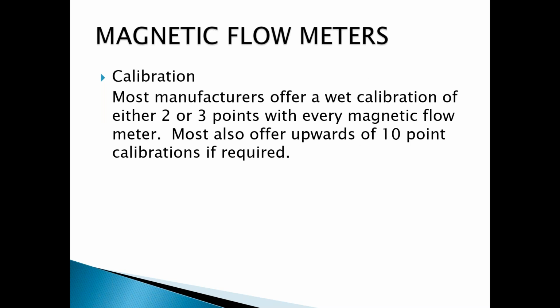Brings us to calibration. Now most manufacturers are going to give you a 2 or 3 point calibration as pretty standard with that meter. If you have a highly sophisticated application where you want to get as much accuracy as possible out of that meter, you can ask for a 10-point calibration. It's not going to come for free. You're going to have to pay for it.